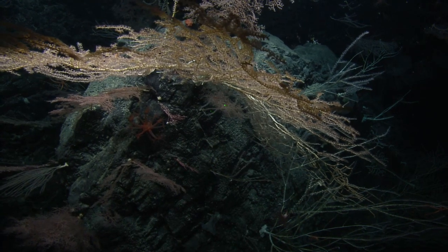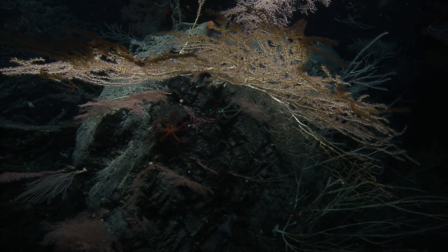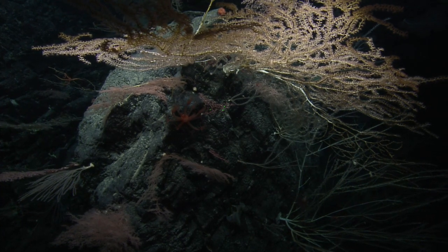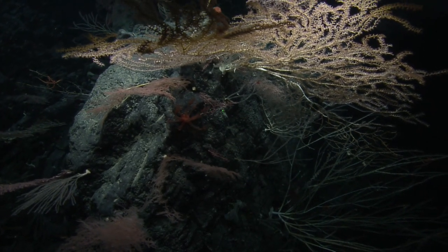It's a primnoid, that's a big mushroom coral. Look at the view of the fan. The bamboo coral fan. Yeah, like the way the light is coming exactly through it. That's amazing. It's stunning imagery.